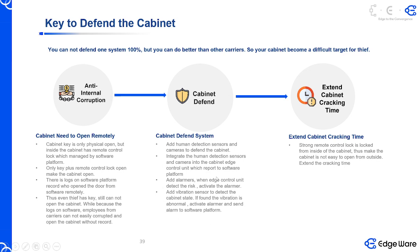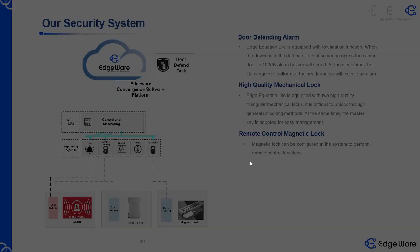Then we use some technology to extend the cabinet's cracking time, so the safe cannot open easily. They have to work on it for a very long time. Then the security team arrives. Okay, so we have to put all the things together to make sure the system works.